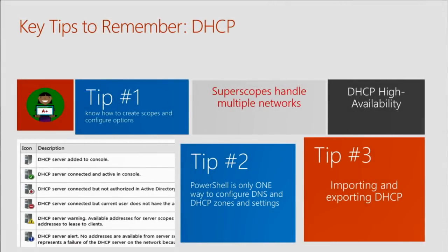DHCP, I even put the graphic in there because they are used quite a lot. Not to confuse you, but so you understand what they each mean. And again, PowerShell is only one of the options. Understand backing up your DHCP scopes and importing them and moving them, and backing up the servers and importing them and moving them. How do you migrate one server to another? You're retiring a DHCP server, you create a new one. Well, how do you get that DHCP server's information into the other DHCP server?